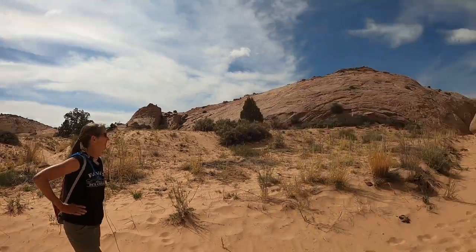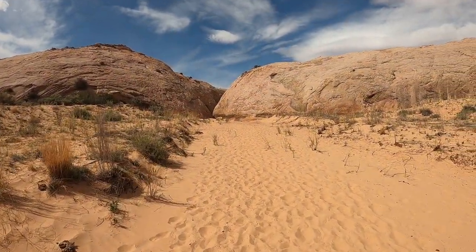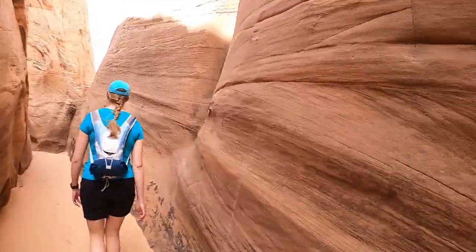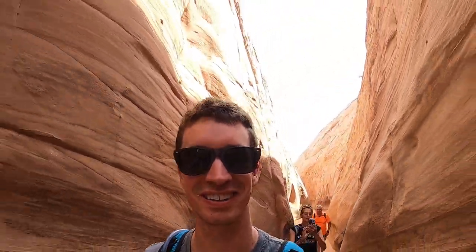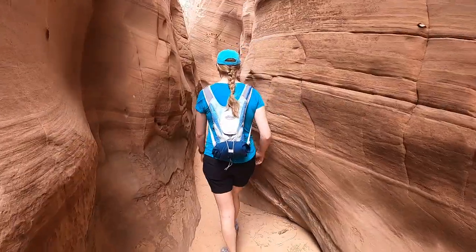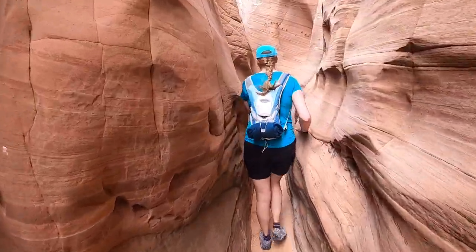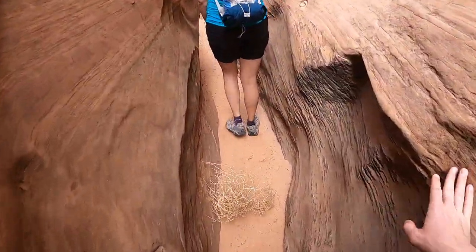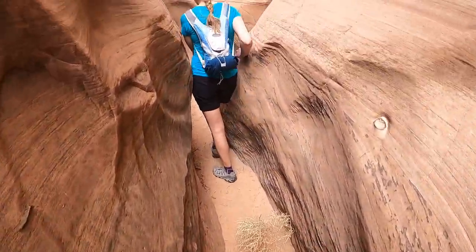Well, the last half mile we've been walking through some deep sand and losing morale quickly. But I think we may finally see a canyon up here. Now this is more like it. Yeah, this is cool. Yep, that's literally a tumbleweed.